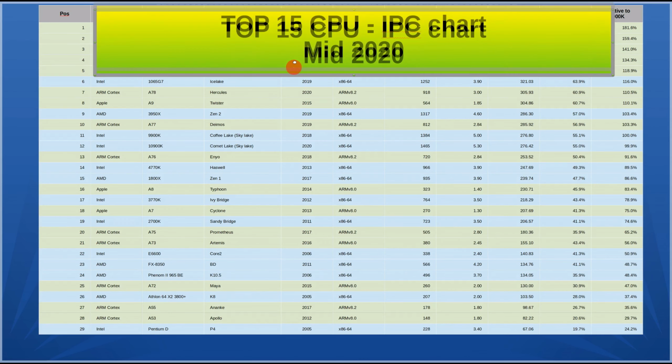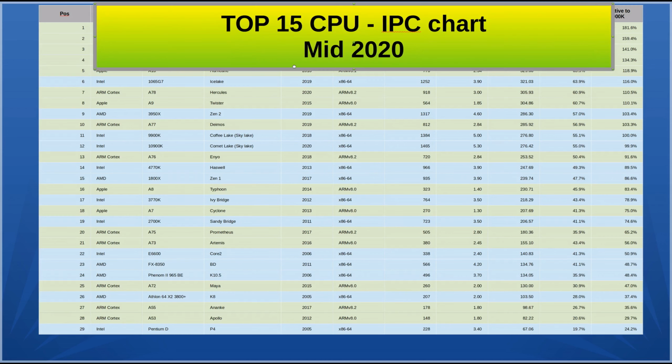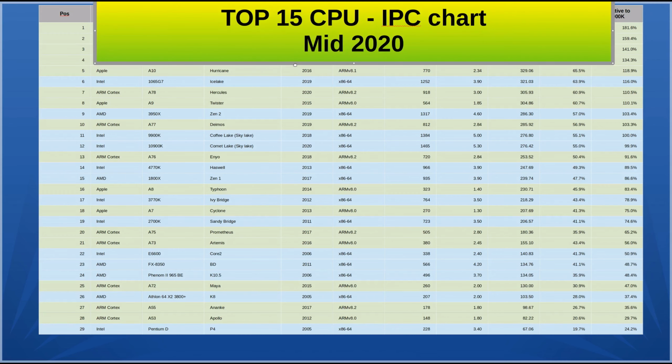And position number 5, come on, it's Apple A10 Hurricane from 2016. It has a pretty nice, almost 19% above Comet Lake, so it's a pretty nice architecture.